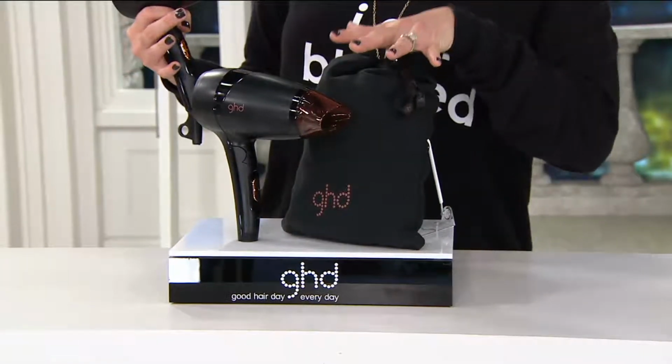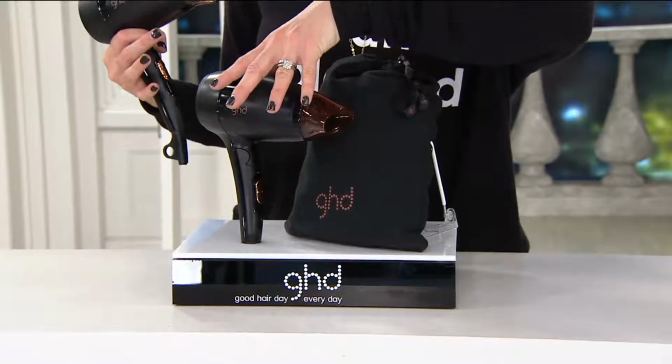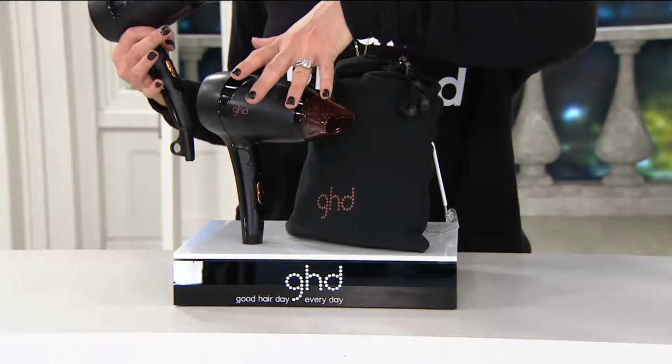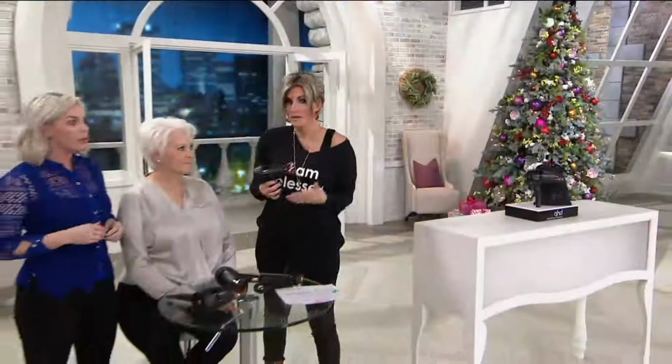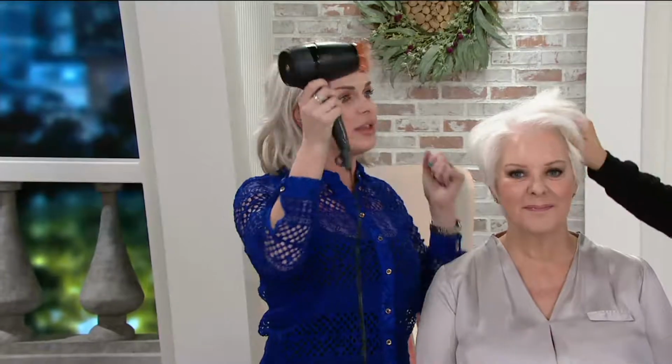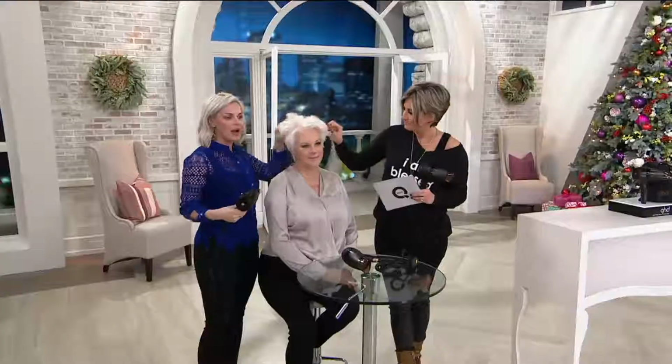So you get the little bag, the Copper Luxe Flight Dryer, which is their cute term for a travel dryer. But Janine, as we've been saying, don't let the size fool you. No. This is your everyday dryer. This is your everyday dryer. You know, if you struggle with weight when you're styling, you need that airflow, this will work. And this is exactly why. I mean, look at Judith's hair. It speaks for itself. Yep.